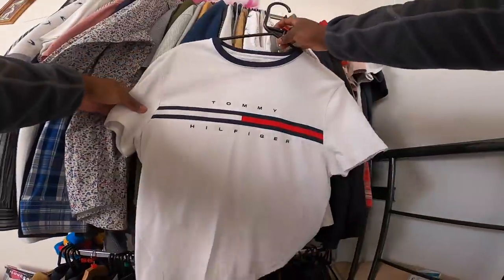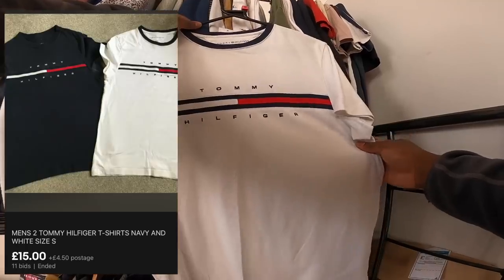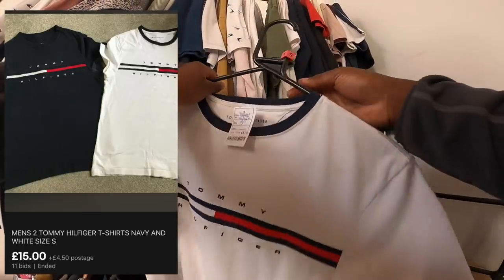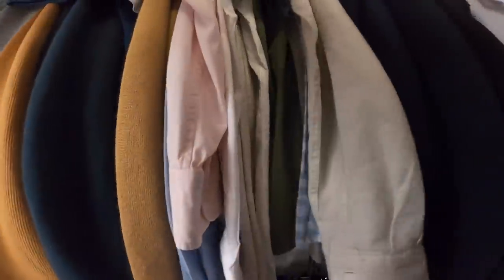Yeah, I don't think Tommy Hilfigers do very well anymore. And this is like a really brand new one as well, so how much have you got on here? Fiver? No. They don't do like they used to, at all. This is a big one. Let me show you this one.